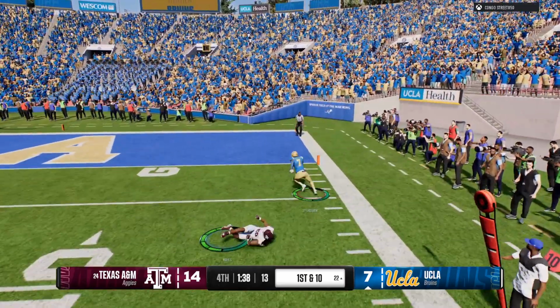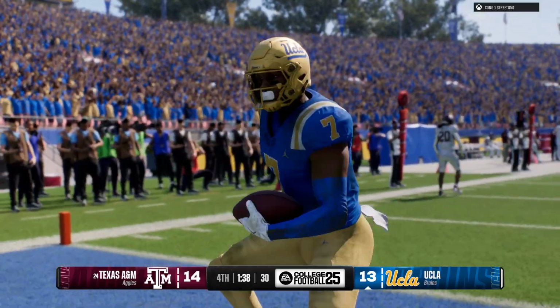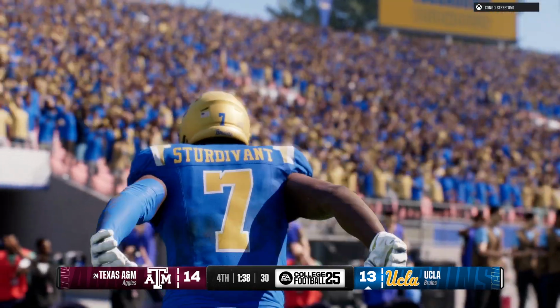Fires to the right. He makes the catch. Touchdown, Bruin! A great catch and run for 6. Great job with the score.